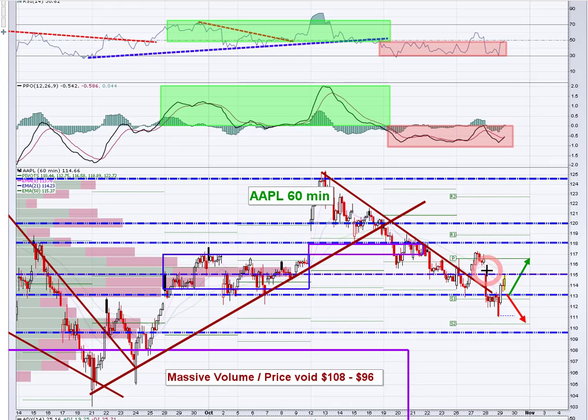You can see the gap down from yesterday. So your target would be the Tuesday close, which is right here, about 116.50.